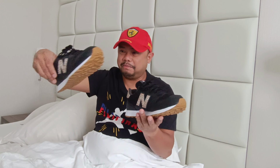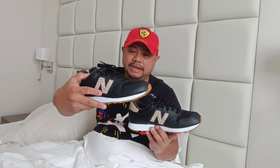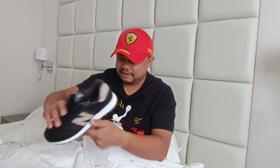So, ayun, tinisa niya pang pair. So, she will be using this later on sa pagpunta namin sa Ocean Park. Okay? So, there you go. This is the New Balance 500. Okay. And let's go to the shoes that I copped naman.